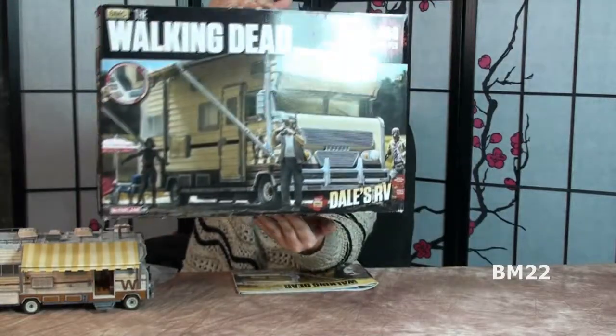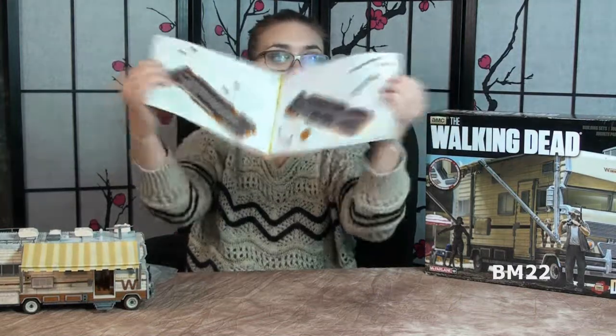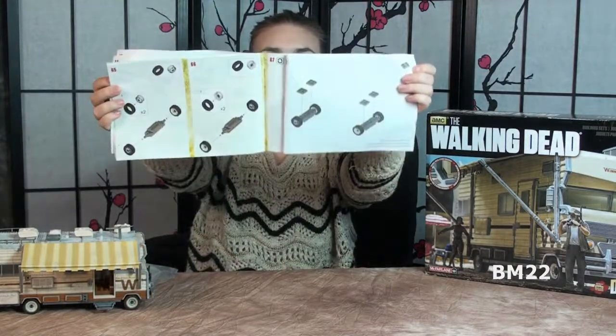Hey, Walking Dead fans, I've had this set for a long time since it came out. I kept saying, I gotta buy it, and then I got it, and then it sat on the shelf. Then we finally put it together, and I said, wow, it looks great. There's a couple things I don't like, but yeah, it looks great. So today we're looking at the McFarlane's Walking Dead Dale's RV set number 14528, ages 8 and up.